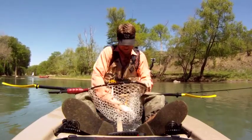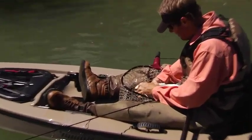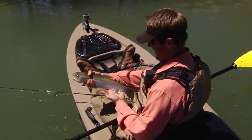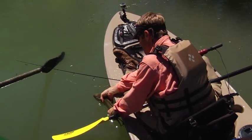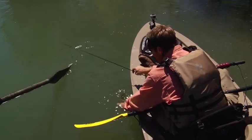Somebody told me once that on some of these trout, if you hold them upside down, they won't flop around as much. Nice size rainbow trout out here. Look at this. Maybe 13, 14 inches. Well, let's get him back in the water. But certainly a good fish. There he goes.